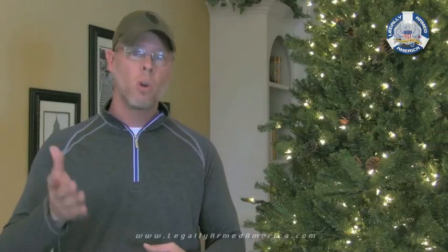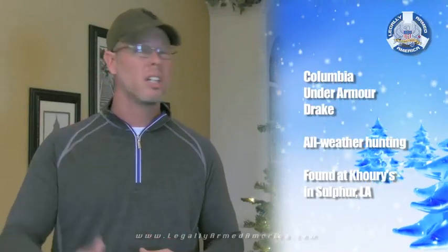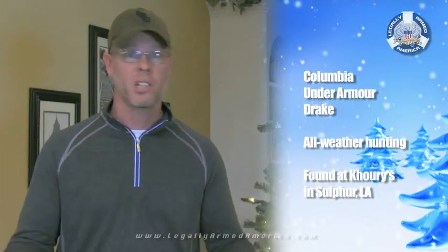Very comfortable. You can just tell when you grab one of these jackets, the quality is there. Again, I want to encourage you to go to Corey's over in Sulphur, Louisiana. They're going to take care of you. Casey and Mr. Corey both will take really good care of you. We shop there all the time. In fact, this shirt is from Corey's also.